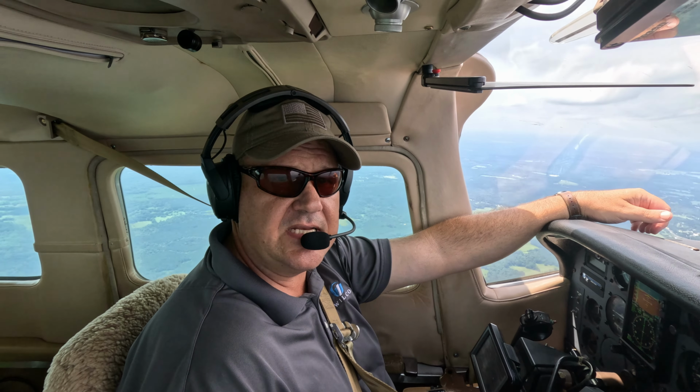Destination ASOS is 118.525. So this is an LNAV approach. We do not have the vertical guidance. It's lateral only. So it's 600 feet above the ground. We're going down to 720 feet.